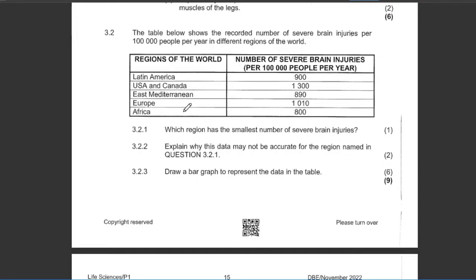How do they know that? If you look at this, you see that the countries or continents which are more developed are the ones which have more and severe brain injuries. It means that they have enough equipment to detect, and the poor ones have fewer. Does that make sense? The developed ones have equipment, they can treat. They have more because they try to detect. While in Africa, very few countries have these machines to detect brain injuries. Hence, the data might not be accurate. Not everybody who has a brain injury is being reported.